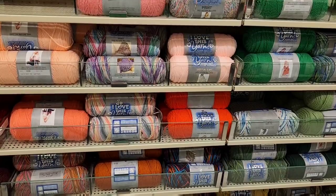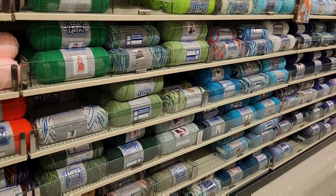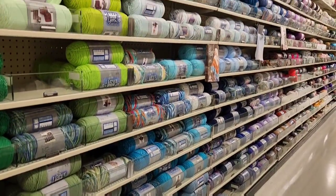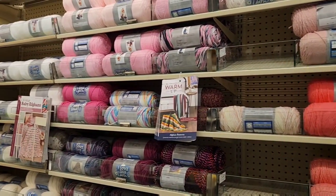Now, as you can see, none of the I Love This Yarn was on clearance, and I looked up and down the aisle. Not a one was on clearance. A little bit disappointing, but that's what it was. So as you can see, there were quite a few different types of yarn that was on clearance.